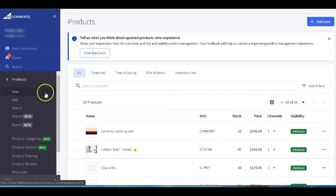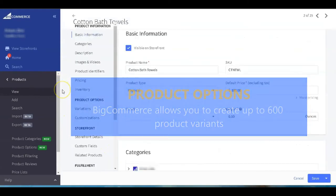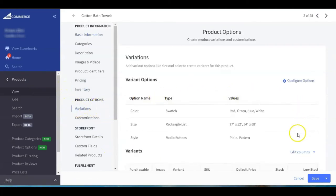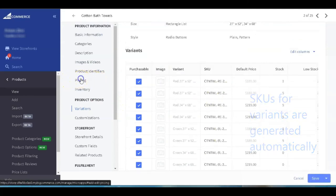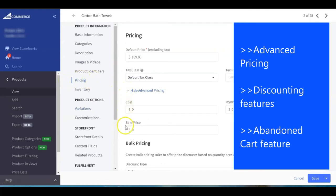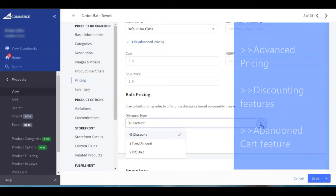One of the biggest advantages of BigCommerce is its product options feature. In BigCommerce, you can easily create up to 600 variants for your products, something that other e-commerce platforms find hard to match. BigCommerce also provides advanced pricing, discounting features, as well as an abandoned cart feature to win back potential customers.